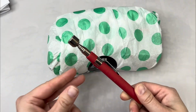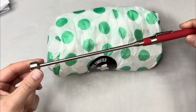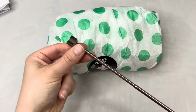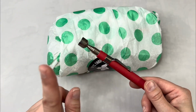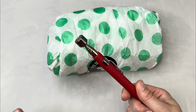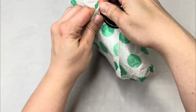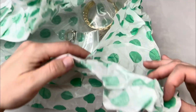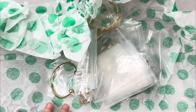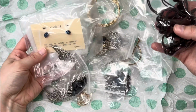I did finally upgrade to an actual magnet tool instead of my little refrigerator magnet. It is telescoping, so that's pretty fun. And if anything isn't sterling silver or gold, it will be attracted to the magnet. So let's get into this. All right. So our first sneak peek.